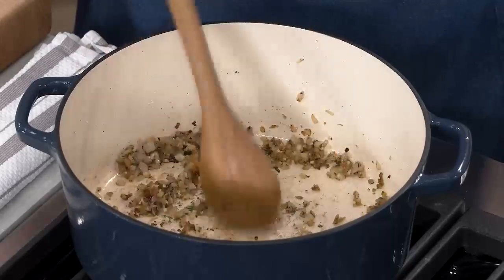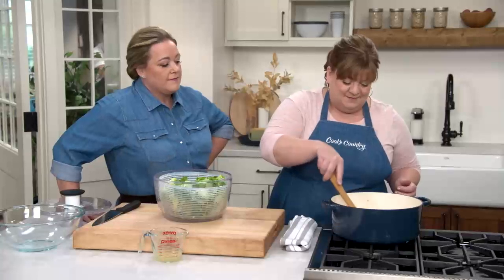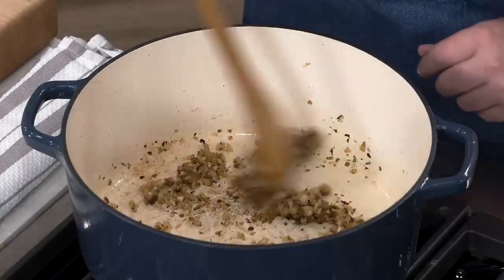So you just wanna saute those until we can smell them, about 30 seconds. Did you get the rosemary? Now I do. Oh, that smells good.